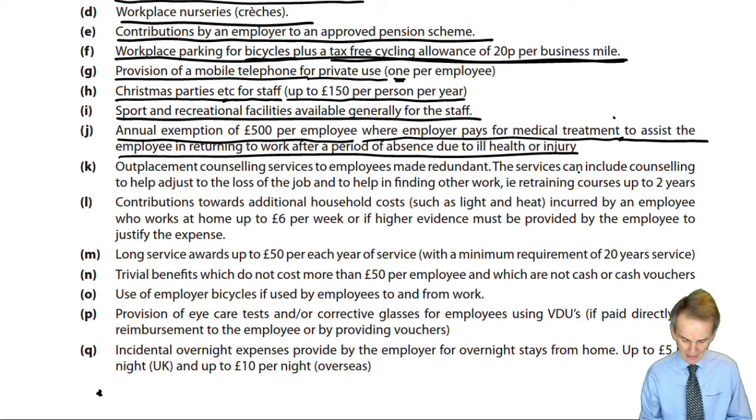We're not talking here about the company buying private health insurance, for example. If the company pays for private health insurance for you and or your family, doesn't matter, that is personal to you and your family, that is a taxable benefit. And the usual rules, of course, if they're paying £2,000 a year for you to have private health insurance, there's a £2,000 annual benefit.